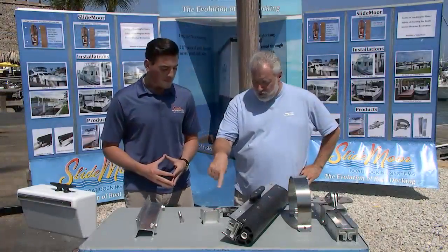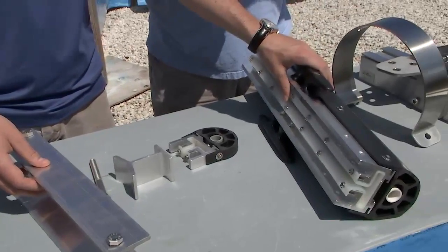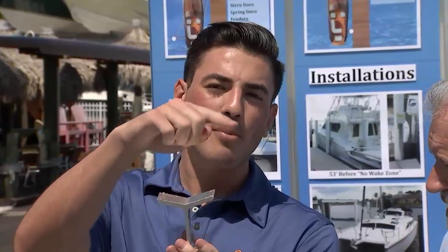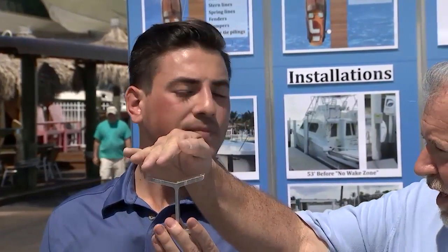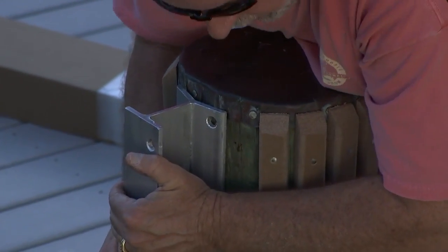Let's look at the componentry that makes up the SlideMoor. Absolutely. So we have a track and a slide component that marry. We have our Y-beam extrusion here. Custom extrusion that allows you to wrap around a piling. It allows for an easier installation. Okay, so the piling is rounded, and they all vary from piling to piling. Yep. This will take the curve of the piling.